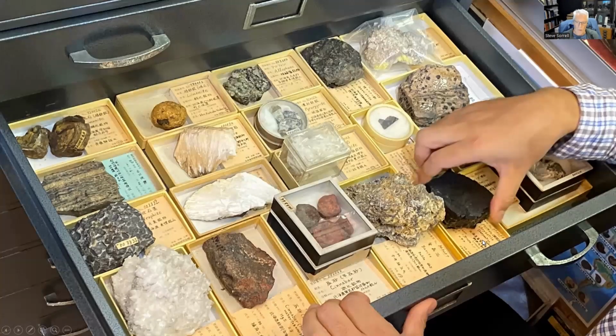This is one of the drawers up in the museum up on the top floor. These are all Hokkaido prefecture minerals. The labels are all fantastic, all handwritten. I just can't say anything more than it was like being in heaven. It was absolutely fantastic.